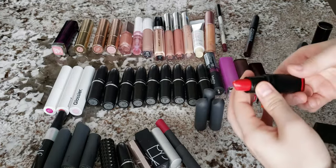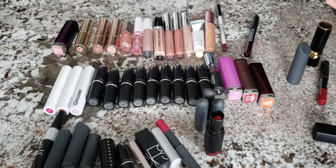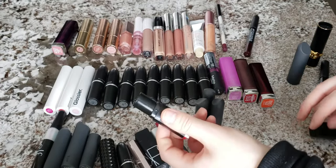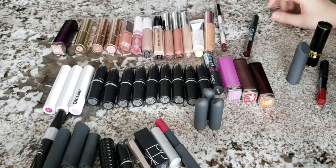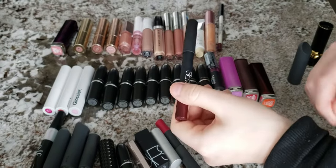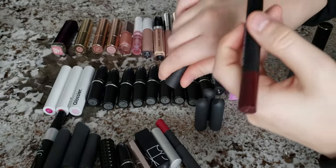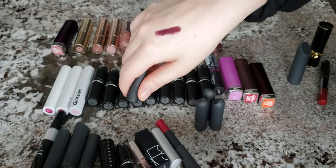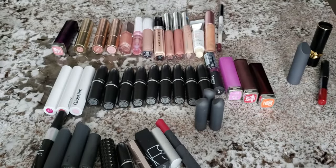And then this, if I'm being honest, if I'm gonna wear a red, it's gonna be one of the other three that I picked up. It's not gonna be this e.l.f. color. So I'm gonna get rid of that one. And while I'm on it, I'm also gonna get rid of this NARS pencil. It's in Train Blue. And look at how dark that is. That's a super dark color. I'm not gonna wear it. I'm not gonna wear a super dark purple.